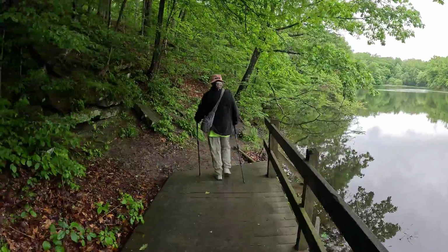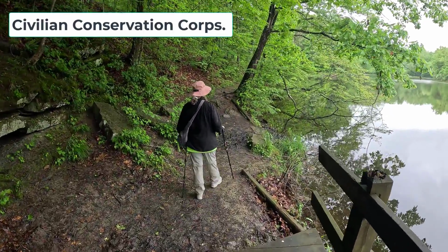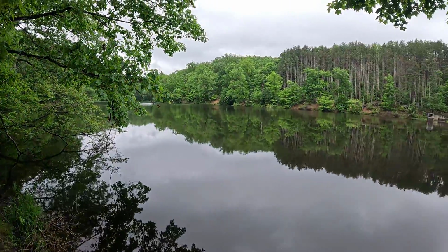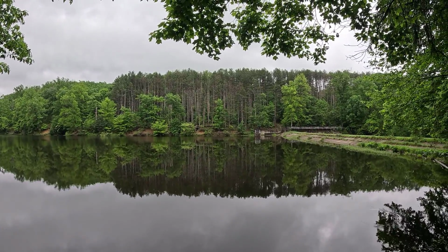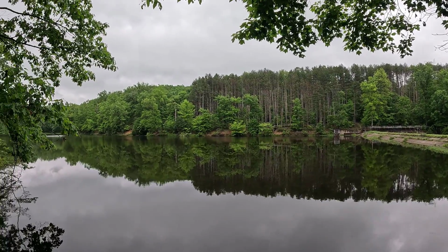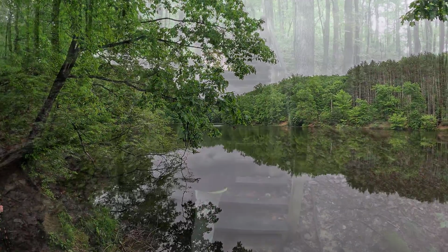So back in the 1930s, when the CCC began construction here, they actually planted those pine trees along with black locust trees and black walnut trees to basically hold the banks' topsoil, because they were suffering from erosion. At one point this area was really heavily forested.